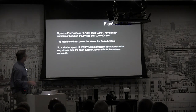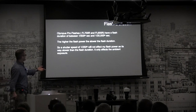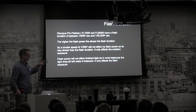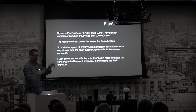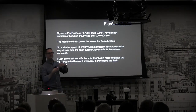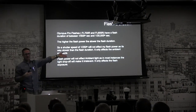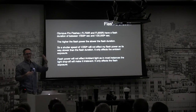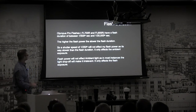On the other hand, a shutter speed of 250th will not affect the flash because it only affects the ambient exposure. If I've got my model there, no matter what guide number I've got my flash set to, if it's correct for my model, there's no way that light is going to carry all the way to the buildings in the background. So my flash is not going to affect the buildings, and the shutter speed is not going to affect my flash, and that's how I know that I can balance both.